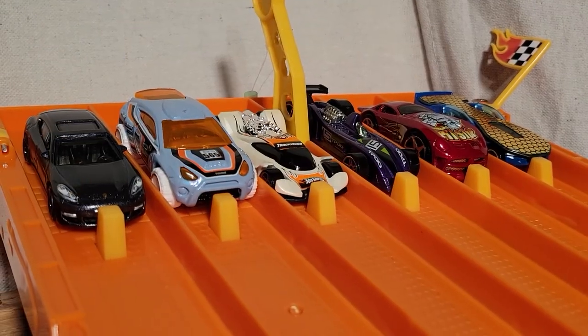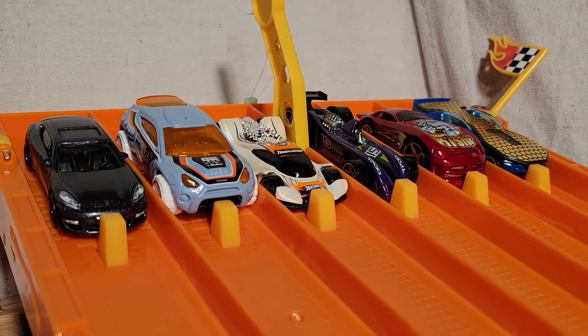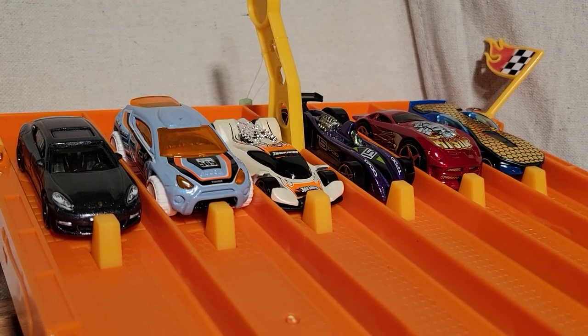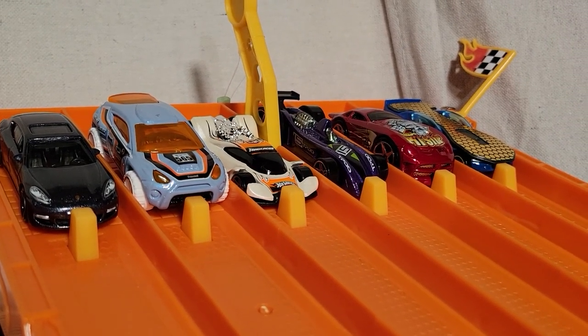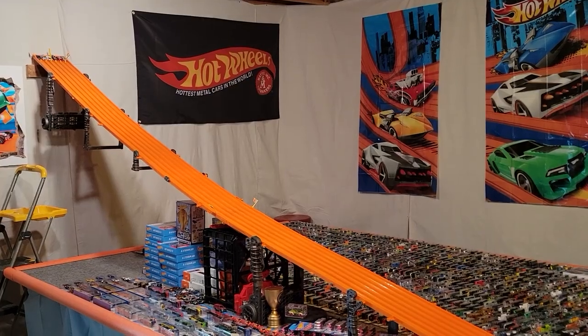We're lined up and ready to race. We've got the Toyota in lane number 5, the SUV. He's a little bit wide. He's definitely not going to win this. All right, let's see how the rest do. Ready, set, go.